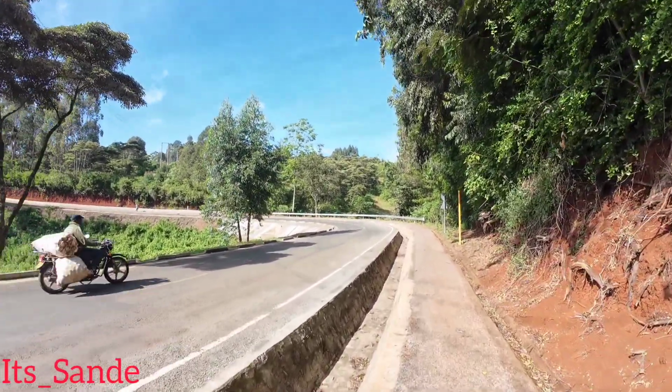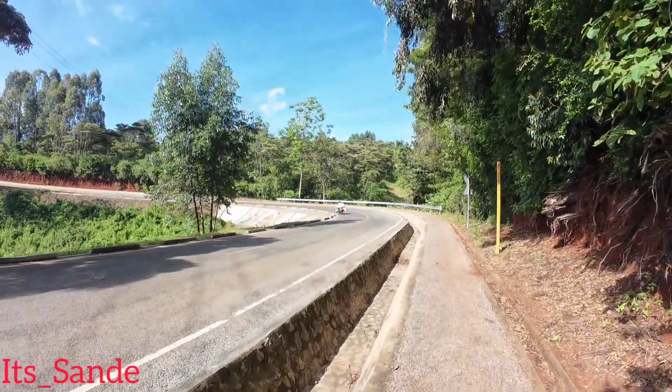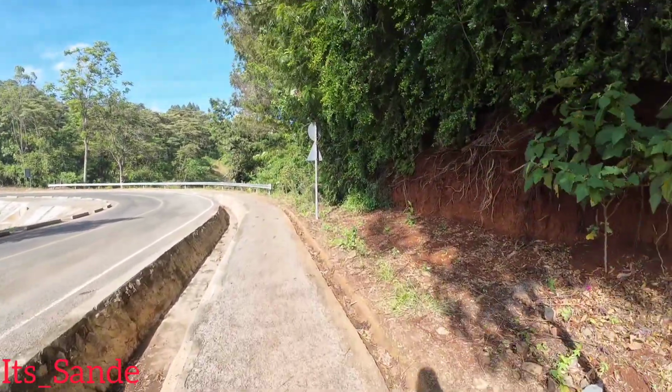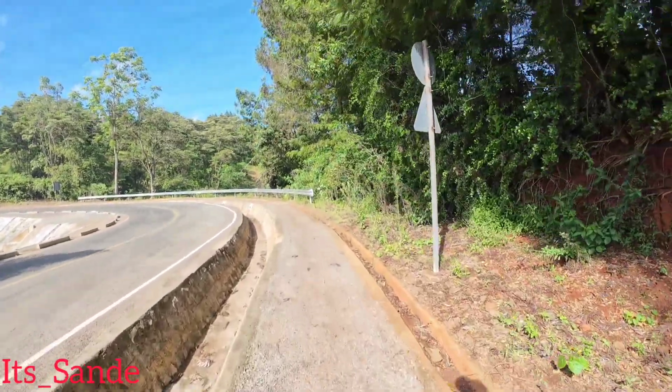So look at that corner. That's why the sign was like this, a very sharp corner here. That's the meaning of that signage, sharp corner ahead. So you need to take care whenever I'm maneuvering around here. Then the small signage here. Let me see what this means here.